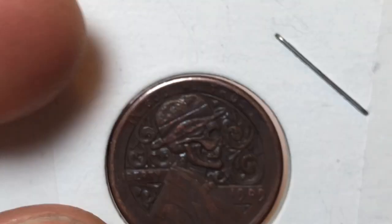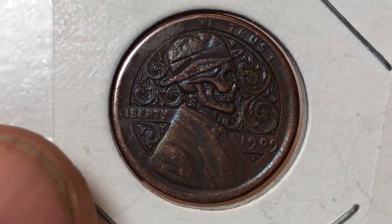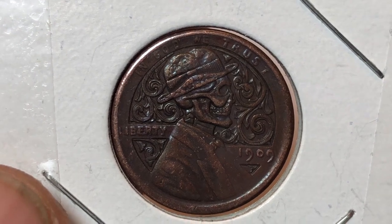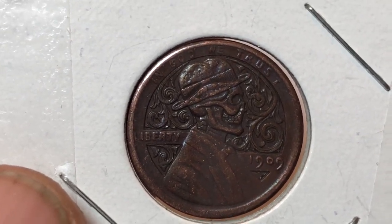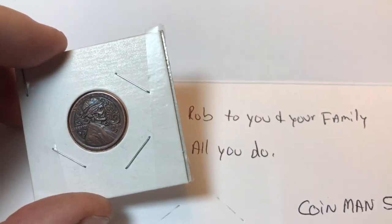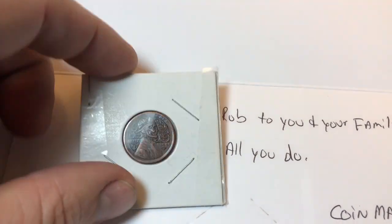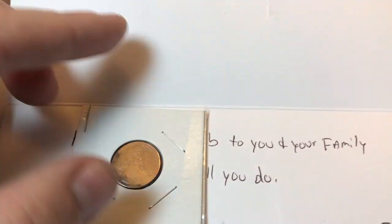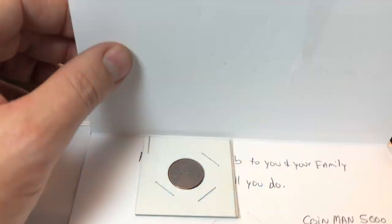That was a great looking 1909, and honestly, I know it might have ruined the numismatic value, but I love it. Love it, love it, love it. CoinMan, unbelievable. Great package. So happy to have one of these. Now I just got to find a good hobo nickel to go along with it and keep that hobo collection going.